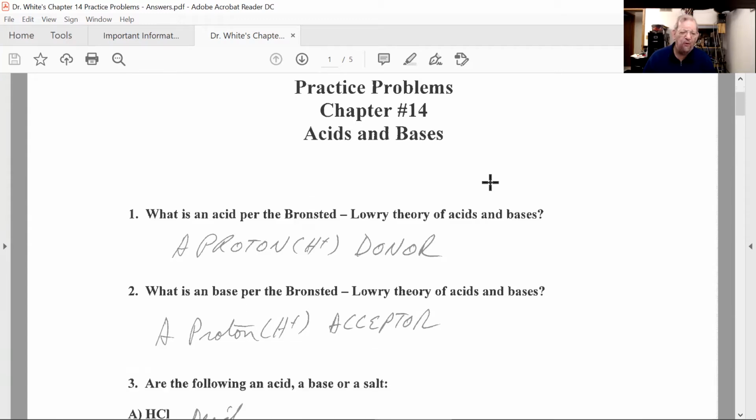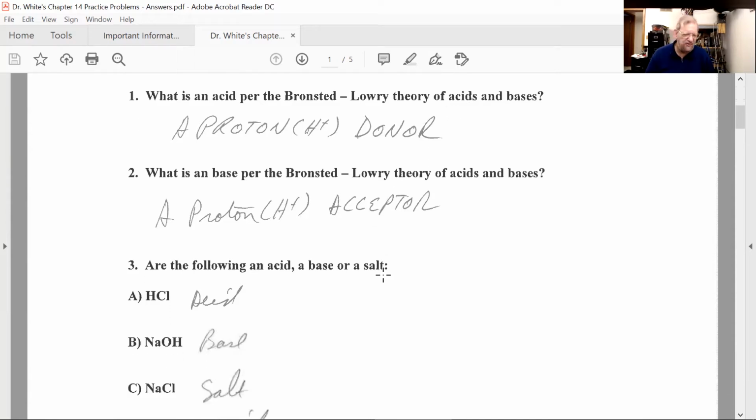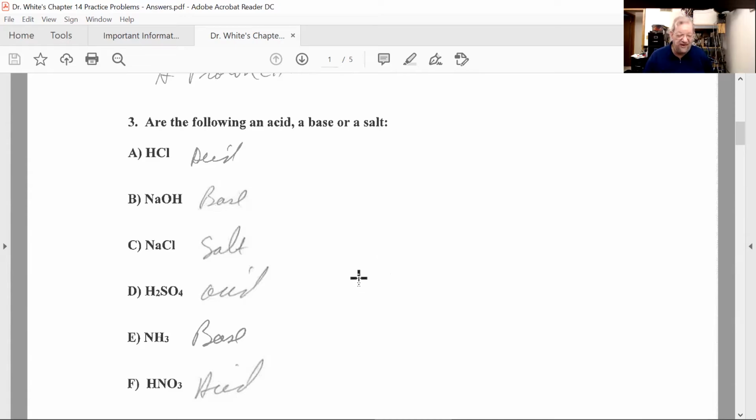All right, you should know, what is an acid per the Bronsted-Lowry theory of acids and bases? It's a proton donor. What is a base? A proton acceptor. Now, let's look at the following. You should know which of these are acids, bases, or a salt. HCl is hydrochloric acid. NaOH, sodium hydroxide, is a base. You see OH in the molecule. For this class, it's going to be a base. And NaCl, oh, please pass the NaCl, that's salt. H2SO4 is sulfuric acid. NH3, ammonia, is a base. And HNO3 is an acid.